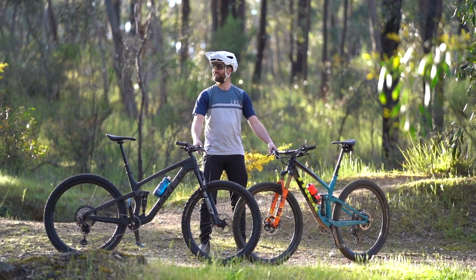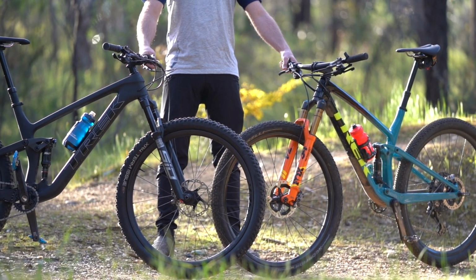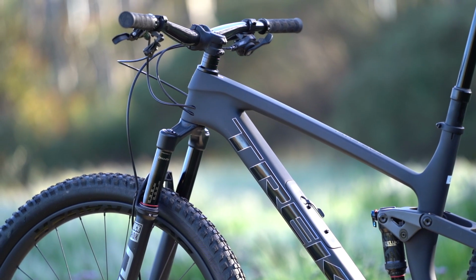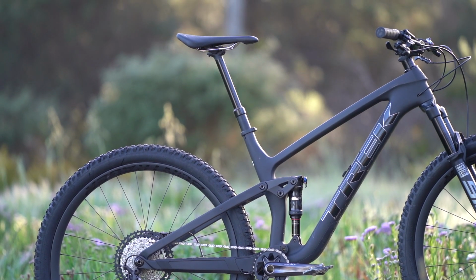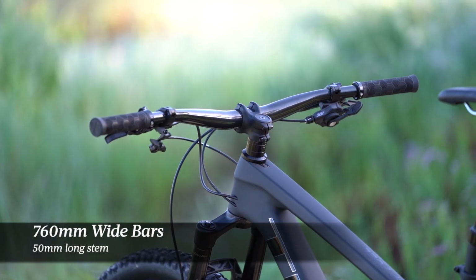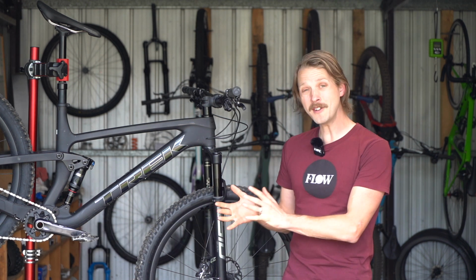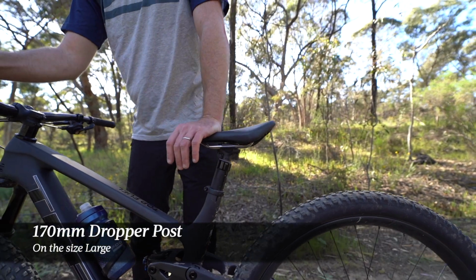We put the new Trek Top Fuel into the hands of our tester Ben, who actually owns the current Top Fuel and has also spent a load of time on the Fuel EX. At 181 centimeters tall, Ben's been riding a large size across all 3 bikes. Now, the reach is pretty darn big on this bike, but that's balanced nicely by a short 50mm stem and that 76-degree seat tube angle. The 760mm wide riser bars are a great match for this bike, and while it might be overkill for some, the 170mm stroke dropper post will certainly get the tick of approval from MTB fashionistas.